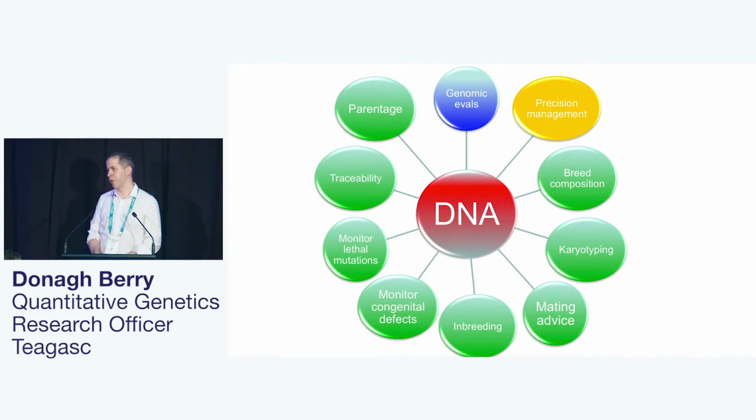Now, what's actually the returns? And again, many people here would focus probably on the blue dot, which is your genomic evaluations, trying to generate more accurate EPDs or EBVs for farmers. And again, those of us that work with farmers know in our hearts of hearts that really, with the exception of probably the dairy guys, they don't really use them all that well.